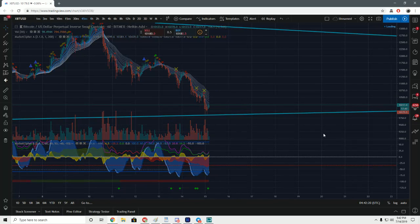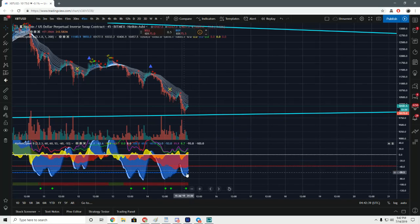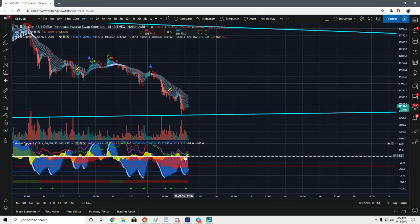Let's see what else we got here on the lower time frames. Lower time frame, 45-minute. There could be a potential long right here. The money flow, redness, looks like she could be starting to turn around. This could be a bottom. It is thick. This is pretty thick. The RSIs are quite oversold. They are at the 0 line.